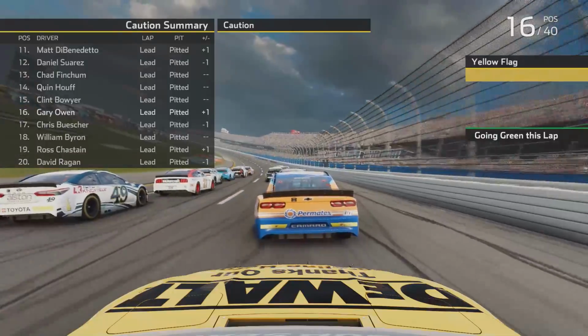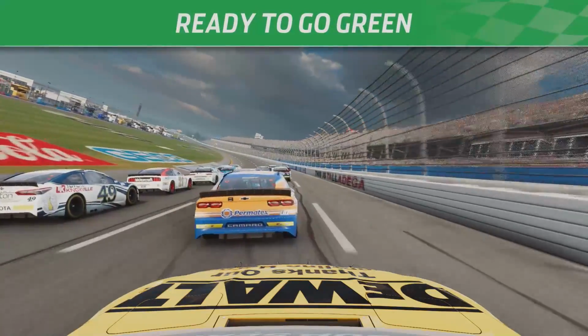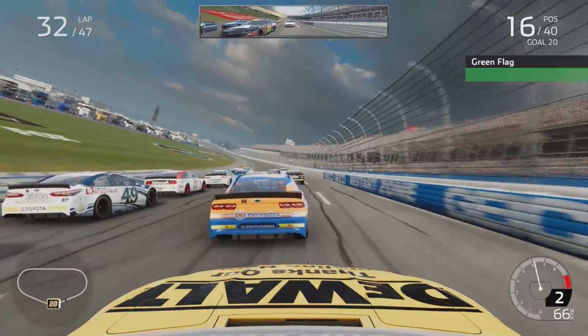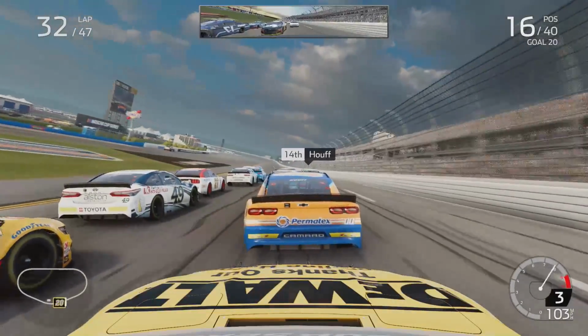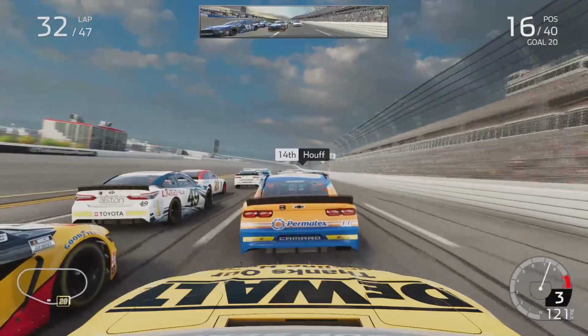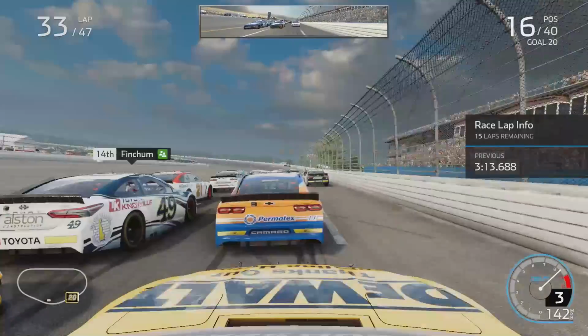So we gain 1 spot on the pit lane, so we'll be restarting P16 here for the start of the 3rd and final stage. Not the preferred lane here for the restart, but we are underway for stage 3 here in Talladega. So far, a wild race at this super speedway, and now we are underway for the final 15 laps.